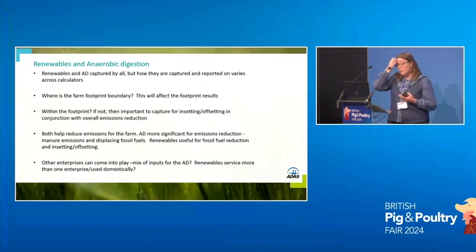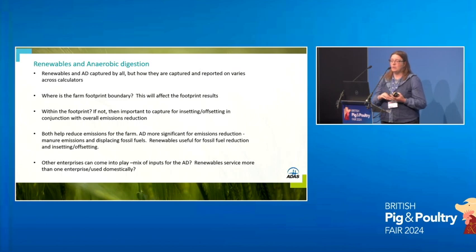And also just thinking specifically for this sector, the pig sector, renewables and anaerobic digestion. So all of the tools look at renewables and AD to some degree, but it is very variable across them. How the information is captured and how it's reported varies across the calculators. Fundamentally with renewables and AD, that goes back to that question around the farm boundary. Where is the boundary? Is all the AD within the farm business, and then it's probably a lot easier for you to look at it, or you're exporting product.